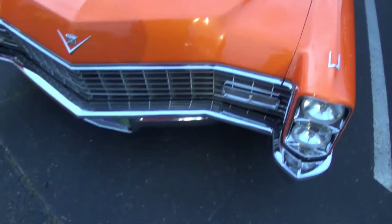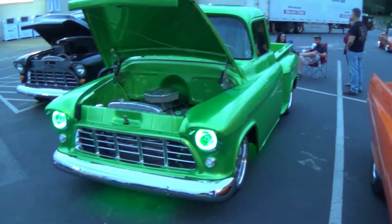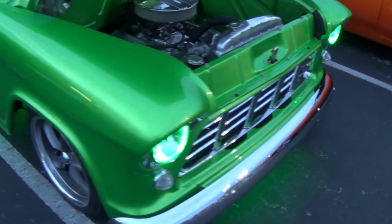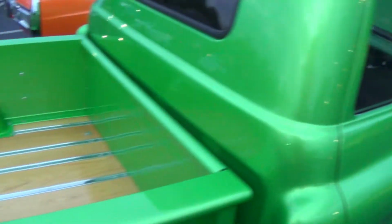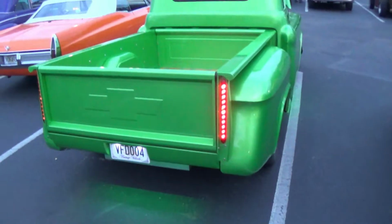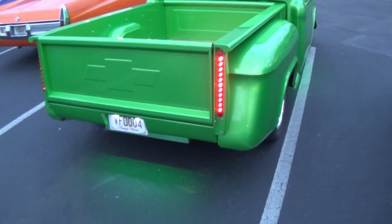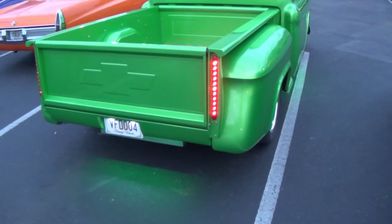Here's another one. That's a Cadillac. Oh, I love this truck, this green color. That is nice. I want the keys to the pickup. You just gotta figure out how to get it. I know that's right. What year model is this? '56. It's nice.